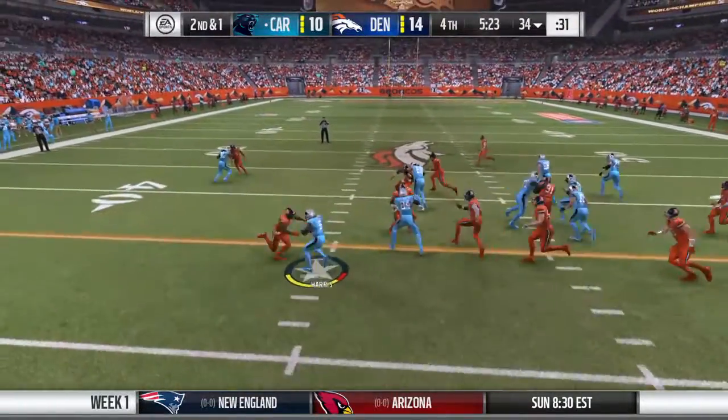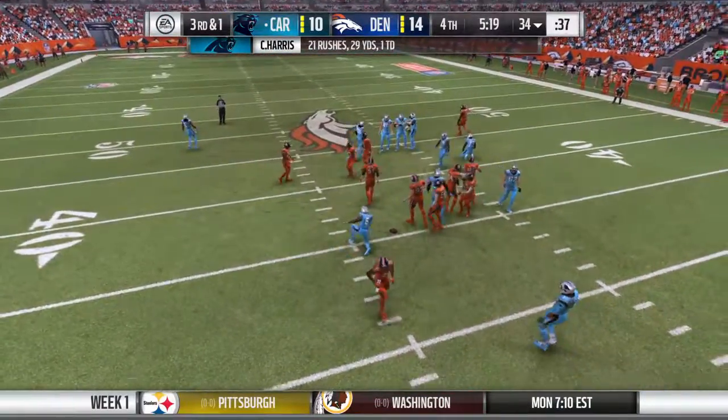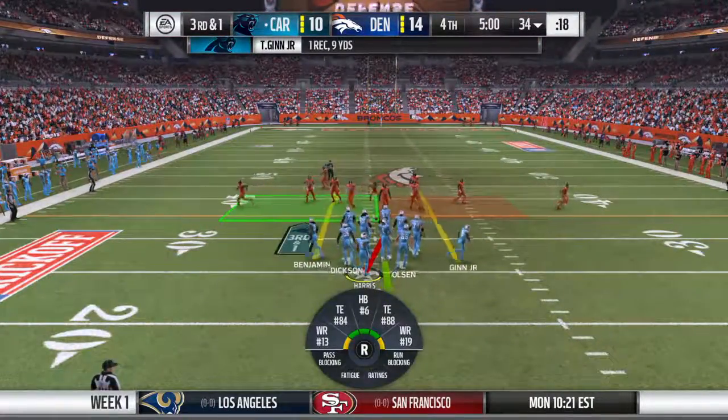Now a handoff here to his running back. And this has been a recurring theme tonight for sure. Nowhere to run. Back to the line of scrimmage, that's all. And this defense continues to give them fits. They just can't get really anything going on the ground, can they?